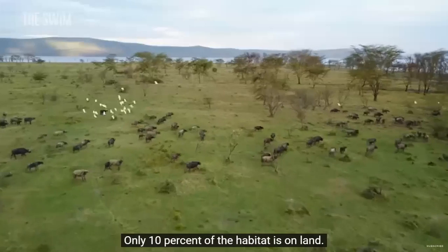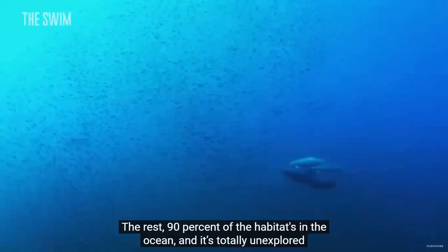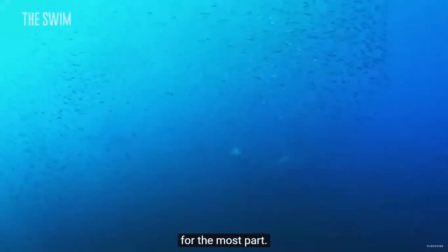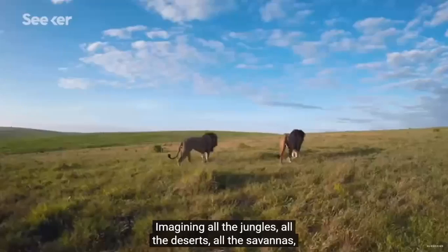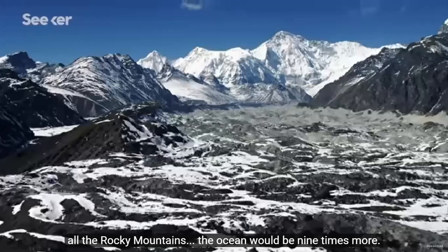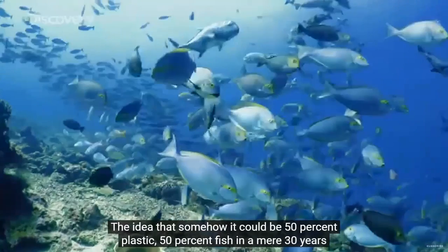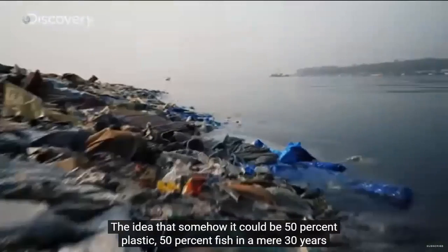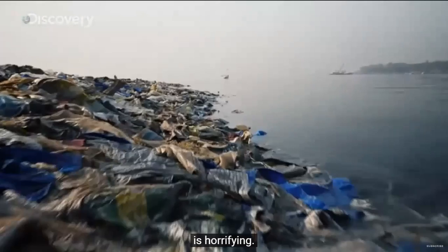Only 10% of the habitat is on the land. The other 90% of the habitat is in the ocean, and it's totally unexplored for the most part. Imagining all the jungles, all the deserts, all the savannas, all the Rocky Mountains, the ocean would be 9 times more. And the idea that somehow it could be 50% plastic, 50% fish in a mere 30 years is horrifying.